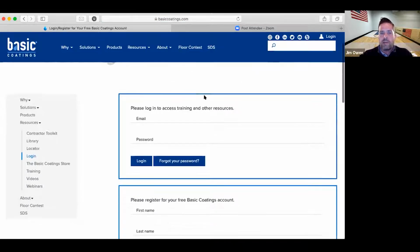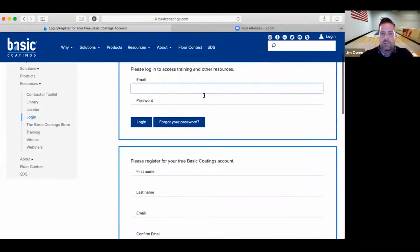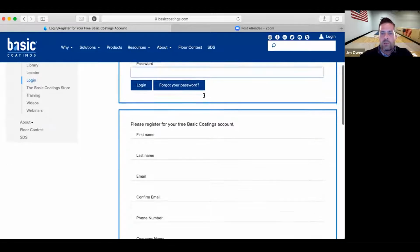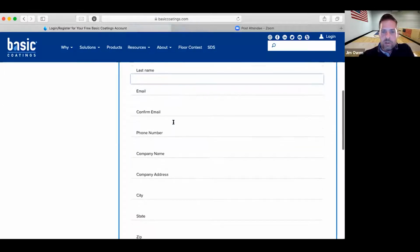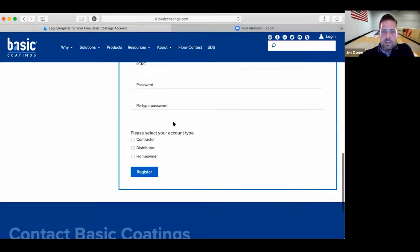And then if you already have an account, you can just put your email and password right there. But if you haven't already registered, just scroll down to the lower box and put all your information in. And then select who you are: contractor, distributor, homeowner. Just so you know, in the past, selecting contractor would give you specific content versus if you select a distributor. But now, since we made the changes, you'll have access to anything regardless. So this just helps us know who's interacting with the website.